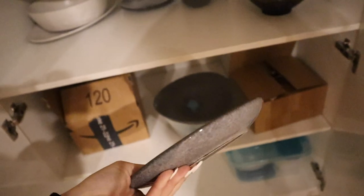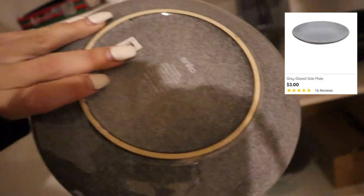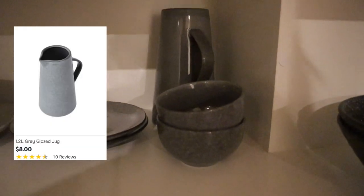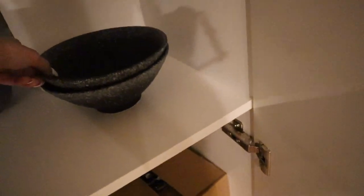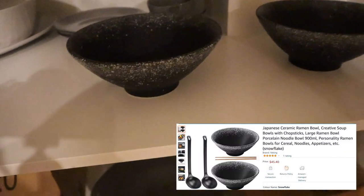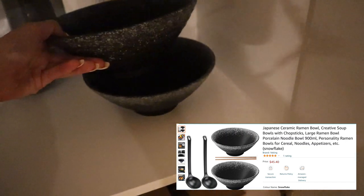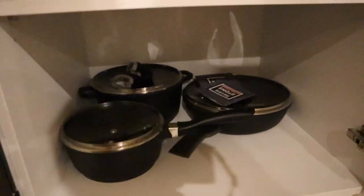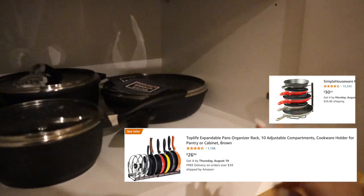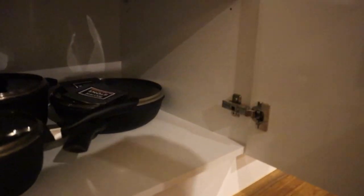These are what we've ended up with in terms of plates. I think they're kind of cute. They're literally from Kmart and they're $3 each. And it has a matching water jug, which is super cute. And then these are the ramen bowls I got Sam as a present, which come with chopsticks and ramen spoons. I have to get a shelf thing, or I'm going to do the Amazon thing again, where the lid is stacked in. I'm going to add photos. It's just Amazon kitchen inspo, and have the lid stacked on one side, but we'll see.